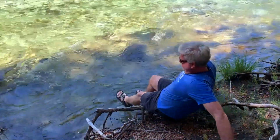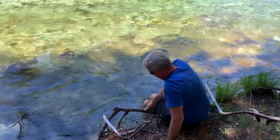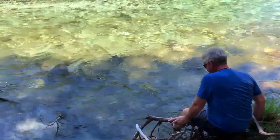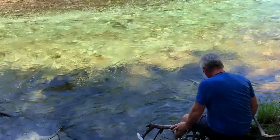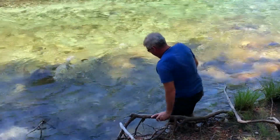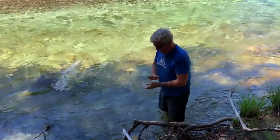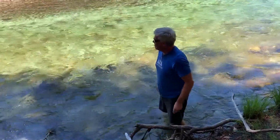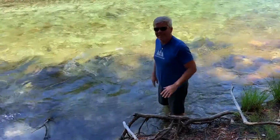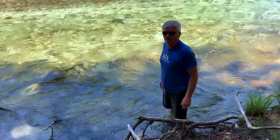Yeah. Oh my. Look at that guy. I'm gonna be right here enjoying. Oh my gosh, I think he's gonna stand up, boys and girls. It's pretty cold. Yeah, it's cold. Colder than Great Smoky Mountains water? Or the same? About the same. I'd say this water's probably about 60 degrees. Feels like snow runoff kind of water? Mountain water runoff. Mountain water.